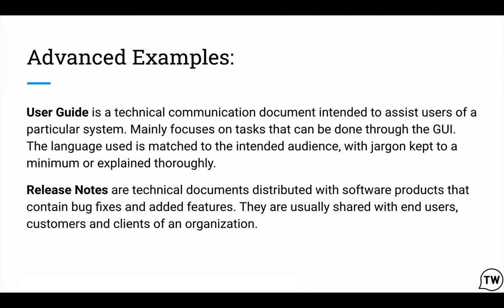Release notes are technical documents distributed with software products that contain bug fixes and added features. They're usually shared with end users, customers, and clients of an organization. Some software companies also use their release notes as a chance to do marketing. So they like to keep their users informed about what's coming next, because if a user is missing a feature that they really want and they're thinking about leaving the software to go find that feature elsewhere, it's important that they know that you're working on that feature and it may be ready and available soon.